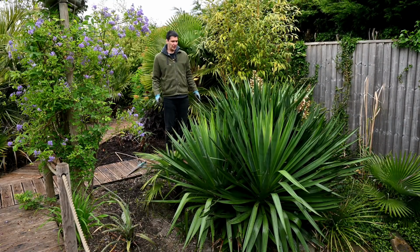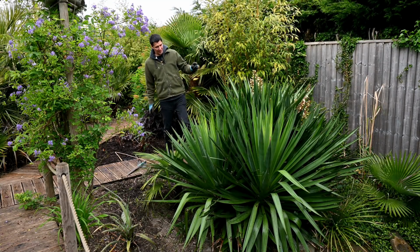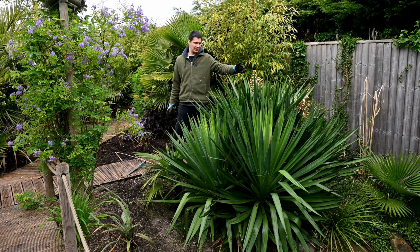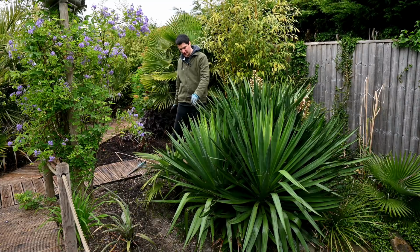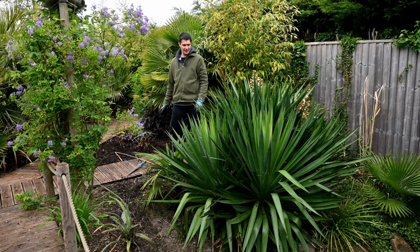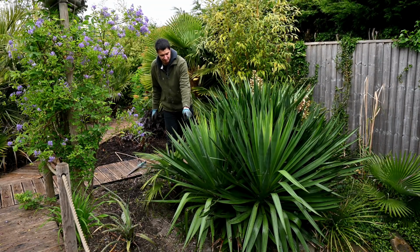Now this huge yucca is one of only two plants that I've kept from when I bought this garden, the other being the Fatsia by the garage. Now this yucca is multi-headed, it's about to flower as you can see. It's also got these leaf spines on it, and it's got so big, like a huge clump, that it's actually impeding the growth of this Trachycarpus princeps down here. And there's actually a little cacti underneath trying to grow as well.